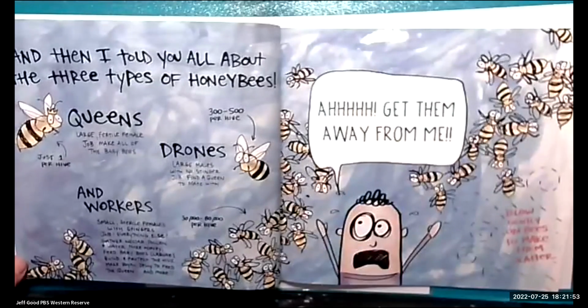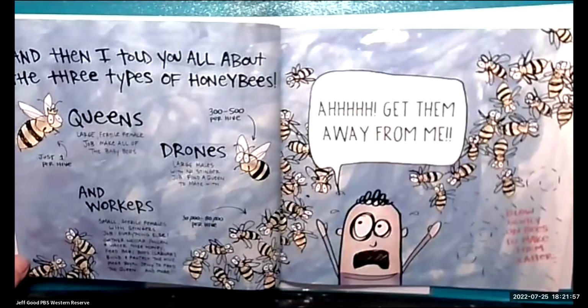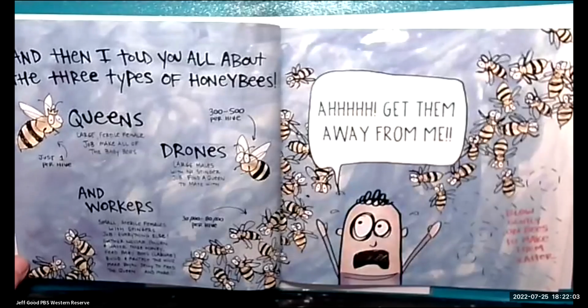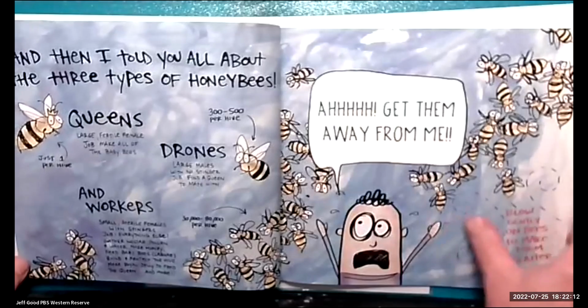And finally, the workers. In a hive, there can be 30 to 80,000 worker bees. And they're small, sterile females with stingers. They gather the nectar. They do everything. They do the work. They get water. They make honey. They feed the baby bees. They build and protect the hive. They make royal jelly, on and on.